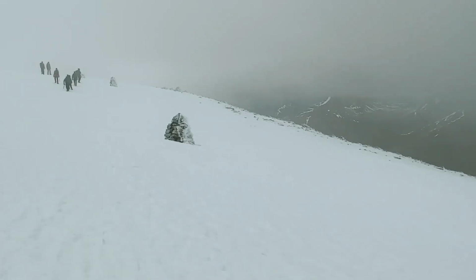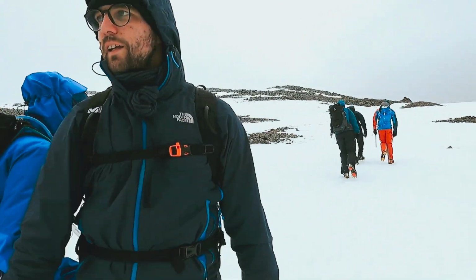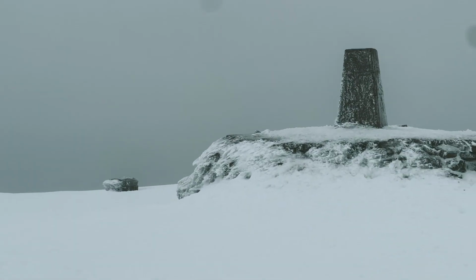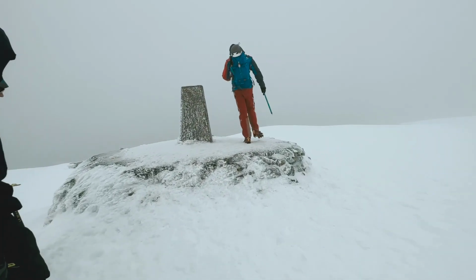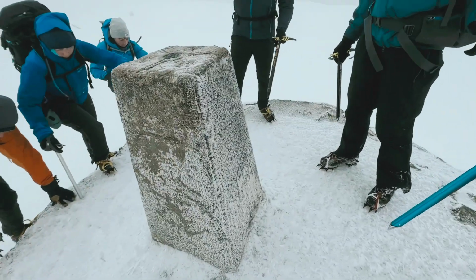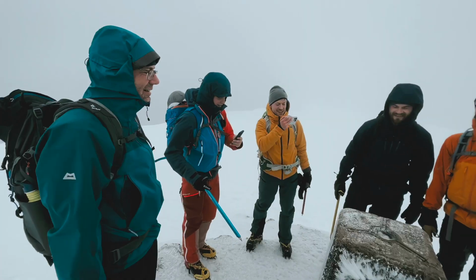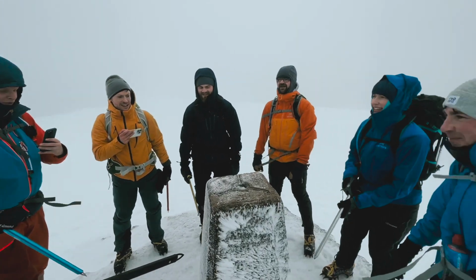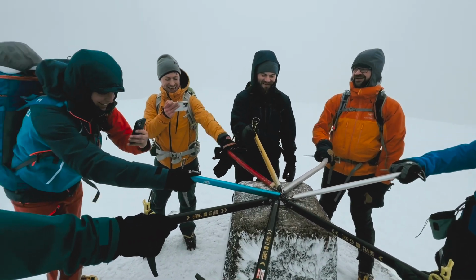But after 4 hours of hiking, here it is. The summit, marked by a stone covered in ice. Ben Nevis in winter teaches you how to use crampons and ice axe, as well as to tackle snow and ice and to deal with sub-zero temperatures.